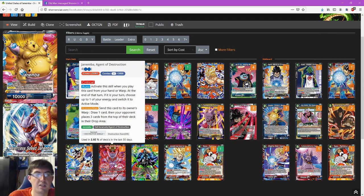That said, 6 is the magic number. As soon as your opponent's deck is 6 cards or less, if they don't have any energy opener and they only have 1, the coast is clear to basically resolve this guy and win the game on the spot. So that's why we play him.